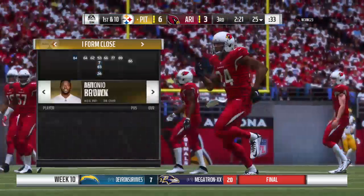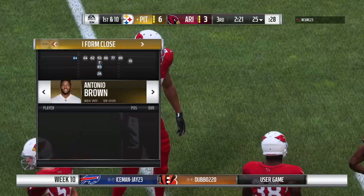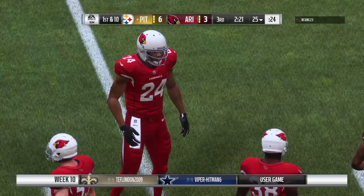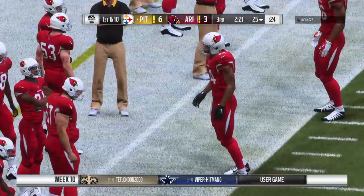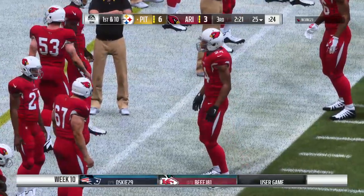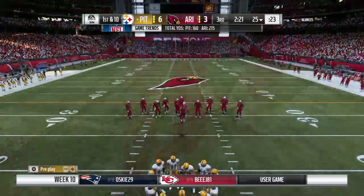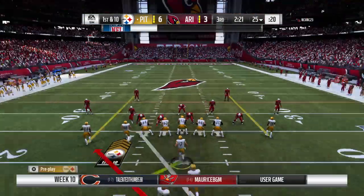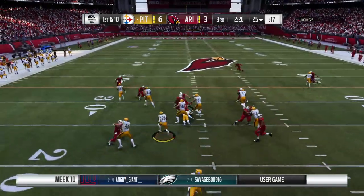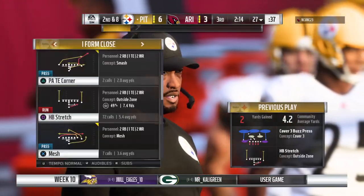Time for the Steelers offense now to get set for their first possession of half number 2. Big Ben and the Steelers with a 1st and 10 at their own 25-yard line. They'll start out on the ground with Bell, and he'll fight forward to about the 27-yard line. 2 yards on the carry there.